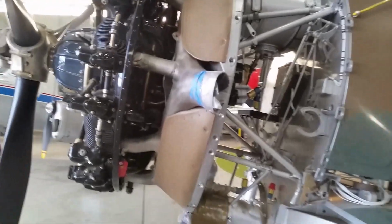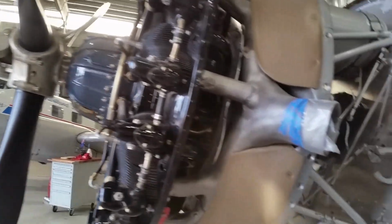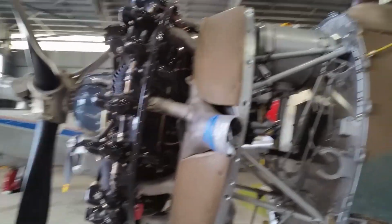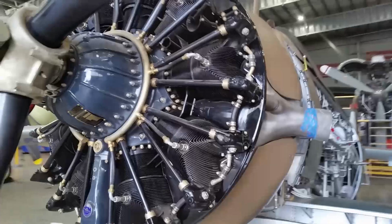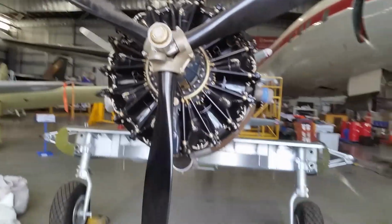And the thing that always amazes me on aircraft, that little gap of engine, only about 2 foot deep and about 3.5 feet wide, powers it all.